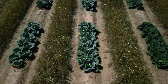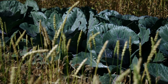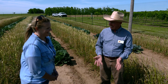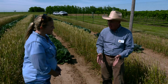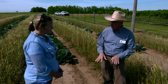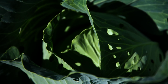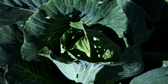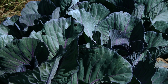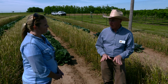Okay. Now, they look pretty healthy. We've got cabbage loopers, though, and you seem to be winning the battle so far. Well, that's because of Lynda. She takes care of the plots. Essentially, she's sprayed these, I think, 3 times with spinosad, which is nearly organic. But you could use Bacillus thuringiensis. Yeah, you could use BT. That's another one. And so she's kept a real close eye on them. It's time for another spray.